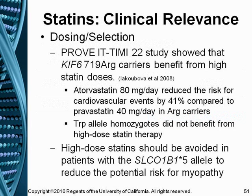So for example, this PROVE-IT TIMI-22 study included about 1,800 patients who had suffered an acute coronary syndrome. And these patients were randomized to either intensive therapy, which was atorvastatin 80 milligrams per day, or more moderate therapy, which was pravastatin 40 milligrams per day. And in the overall trial, they showed that the intensive therapy was more protective against death or cardiovascular events than moderate therapy. So as part of the genetic substudy, they genotyped the participants for the KIF6 ARG-to-TRP genotype.